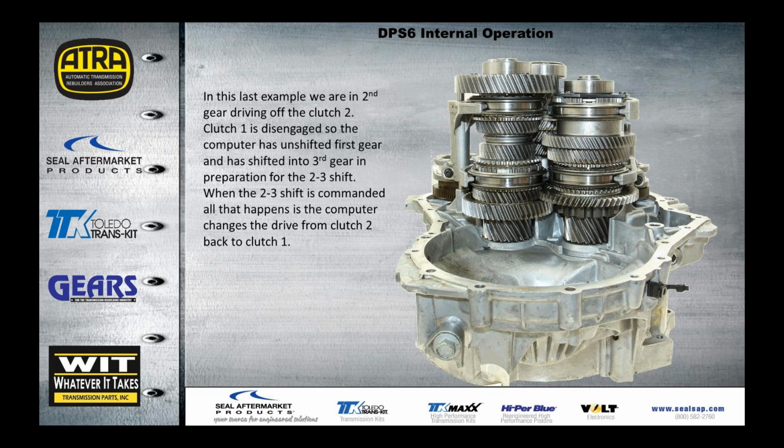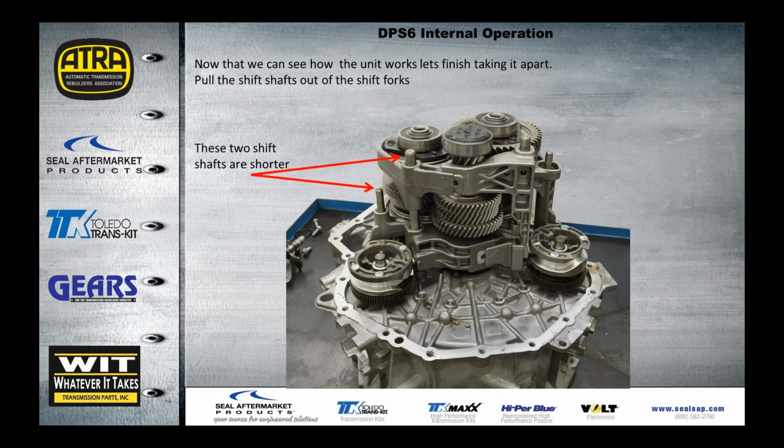Okay, so we've seen how it works. I'm not going to go through 4 to 5, 5 to 6, and so on and so forth. You get the idea of this. This is how the shifts occur. So now that we know how it works, let's finish taking it apart.